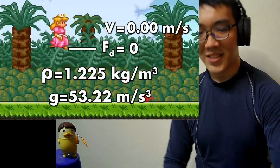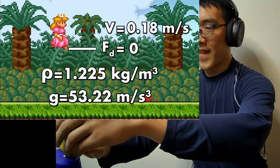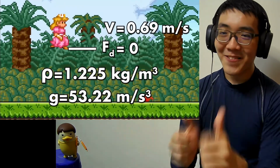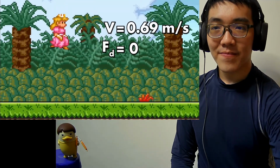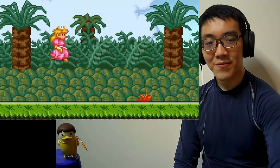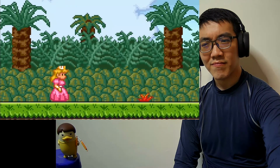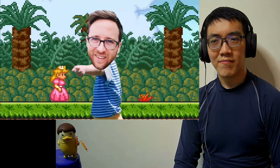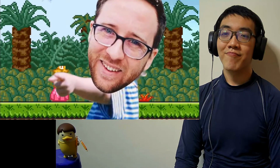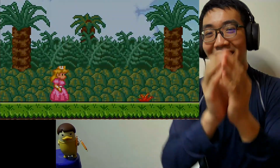The gravity we measured before of 53.22 meters per second squared, Peach will be moving down after this short period of time at 0.69 nice meters per second, which means now that she's moving, she will finally be producing drag. Each frame she advances, we will have to calculate a whole new drag, which impacts the acceleration, which will impact her velocity for the next frame. It's not impossible, mind you, it's just a lot of work. A lot of work that I did for you, the people. Thank you. Thank you so much.